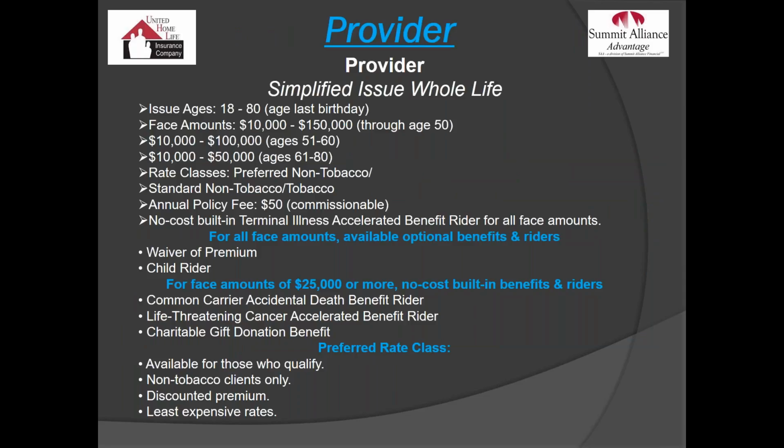Now, they also have their provider whole life. This is if you have a client that's in a little bit better health, and they're looking for more than just a final expense policy. They're looking for a really good, solid whole life policy. A provider whole life is a great policy to meet that need. It issues from ages 18 to 80, from face amounts 10,000 up to 150,000 through age 50, up to 100,000 through age 60, and up to 50,000 through age 80.